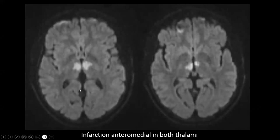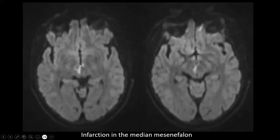This is another infarction type. Here we have infarctions in the medial thalamus bilaterally extending into the central midbrain. This is an infarction pattern that can be seen in very small top of the basilar artery occlusions in which only the thalamoperforating branches are occluded. But if you see nothing, really nothing at all in the top of the basilar artery, then it's probably a so-called Percheron infarction, an infarction of the artery of Percheron.